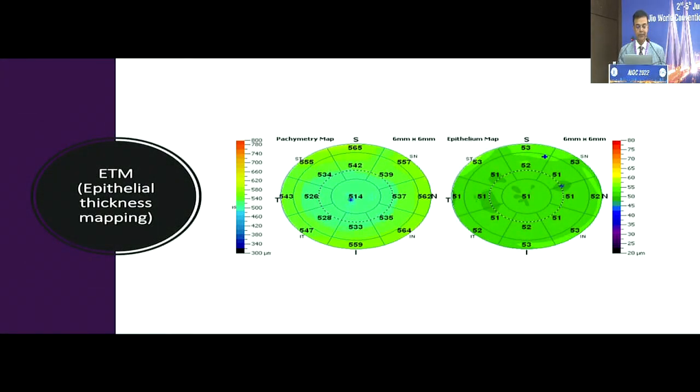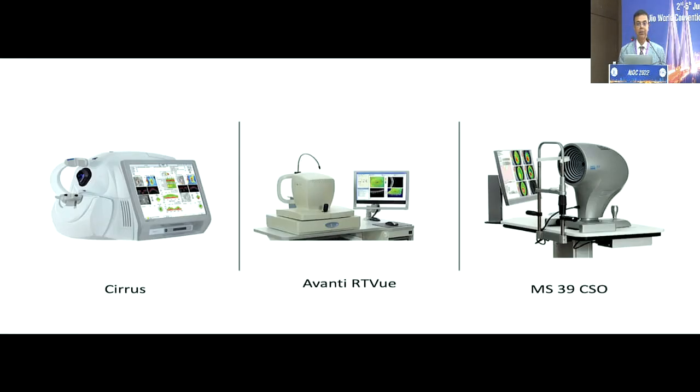The epithelium thickness mapping came about when OCTs started getting better and better, and once the OCTs were able to pick up the epithelium, then it became much easier, because they just had to check whether it was predictable and reliable, and they found that it was pretty predictable. The one I've been using is the Avanti RTVue, but the others like the MS39, which is newer, and even the Cirrus now, have excellent epithelium thickness mapping abilities.